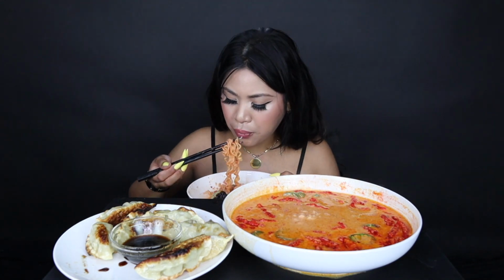You can use whatever ramen you want. Of course, kind of like pasta, whatever pasta you want. I just have a lot of Shin Ramyun. Is it Ramyun? I think it's Ramyun. I have a lot of Shin Ramyun in the house today. Sweating balls right now. This meal is great. Love it.